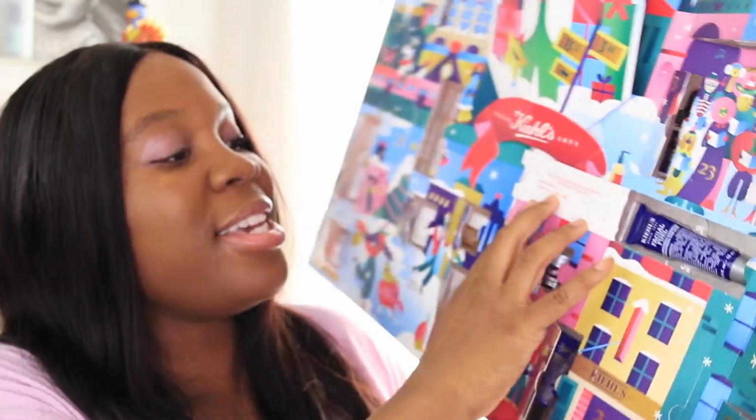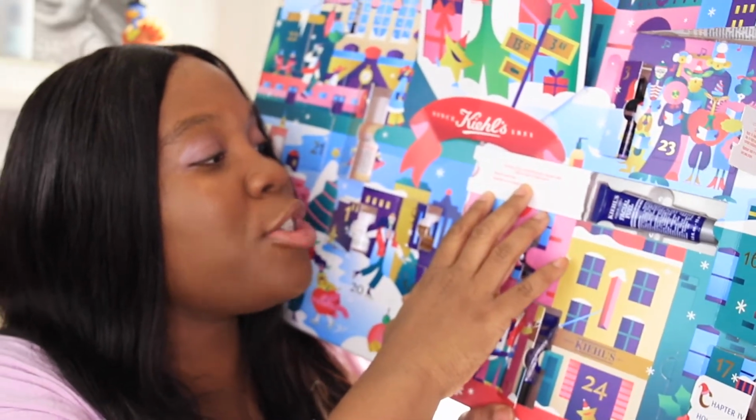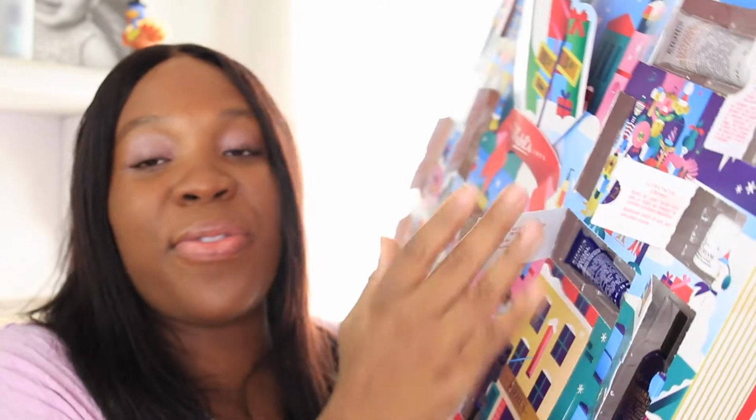I think I'm happy because I don't see no shampoos, body washes, and lotions. And this is number 18. This is their Facial Fuel Energizing Moisturizing Treatment for Men. Okay, so I guess I'll give that to Josh. And this is 15 milliliters, 0.5 fluid ounces.